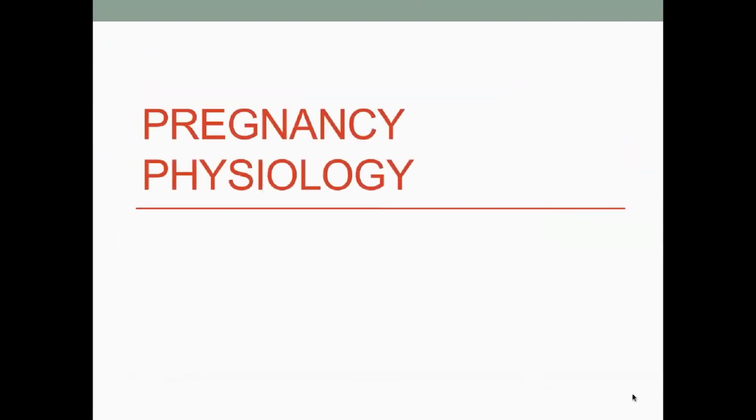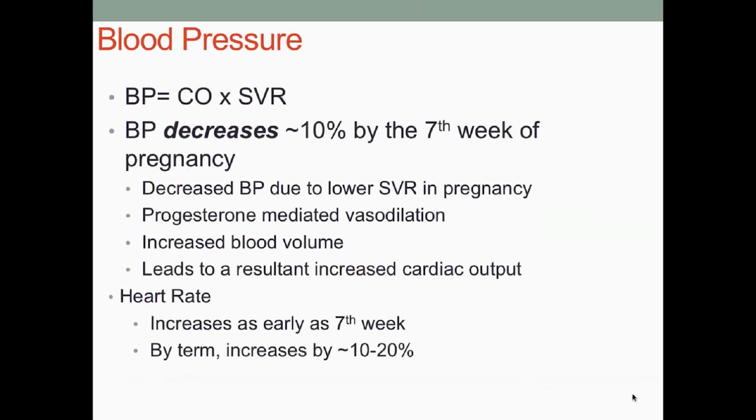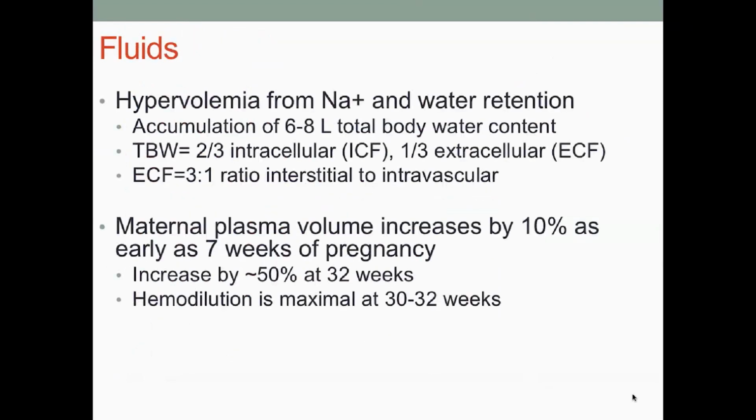So we'll start by reviewing pregnancy physiology. The cardiovascular system is one with some of the most changes that we see with pregnancy. There is a very early decrease in blood pressure, which is mediated by progesterone, which causes a drop in systemic vascular resistance throughout the body. As pregnancy progresses, though, the increased blood volume mitigates that decrease in systemic vascular resistance to bring blood pressure back up. There is some increase in heart rate as well, very early, as early as the 7th week of pregnancy. The fluid expansion is due to sodium and water retention. Plasma volume increases by a total of approximately 50% during pregnancy.